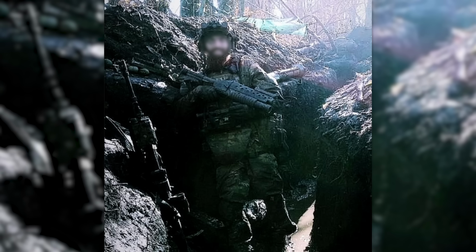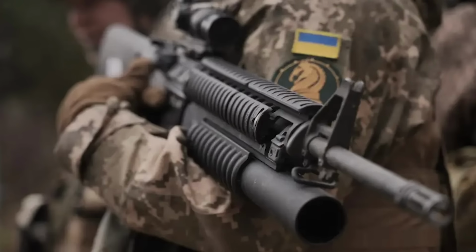It belongs to a Ukrainian combatant with the GUR's Kraken unit. M203 launchers were first seen in Ukraine back in January 2023, when members of the 47th Mechanized Brigade were seen equipped with M16A4s with M203 underbarrel grenade launchers. These, however, appear to have been the later rail-mounted variants.